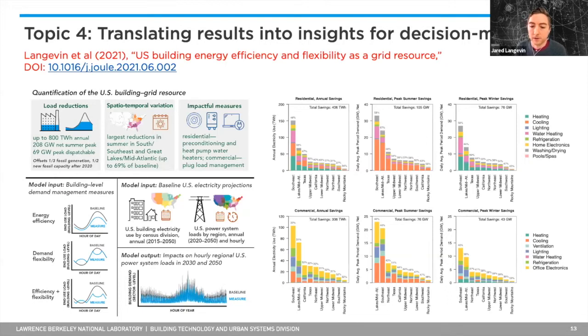So as in the previous study, this kind of modeling framework allows us to move between aggregated findings across the whole US and measure-specific, context-specific results. The plots on the right really just demonstrate that there's a large amount of variation in the findings for this study, depending on which metric you look at, consumption or seasonal power demand. And depending on the region and building type of focus, there's also a lot of variation. So regions here are shown on the x-axis of each plot, and the top and bottom rows here are showing residential and commercial building results respectively.